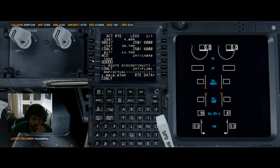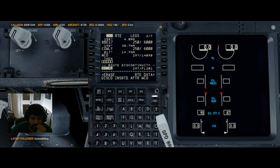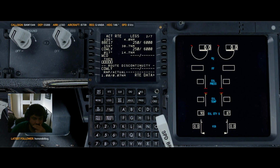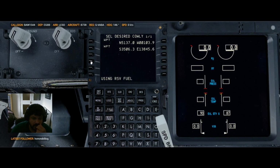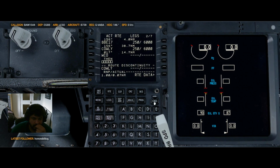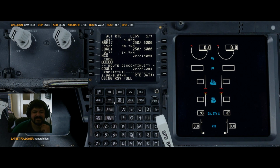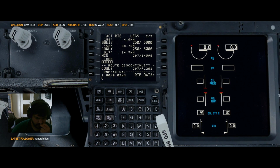Jersey 32845, hold position, caution, Boeing 737 on the taxiway. Hold position, Jersey 3245. Jersey 32845, continue taxi. Roger, Jersey 3245.